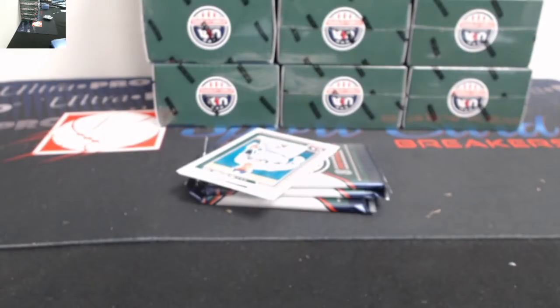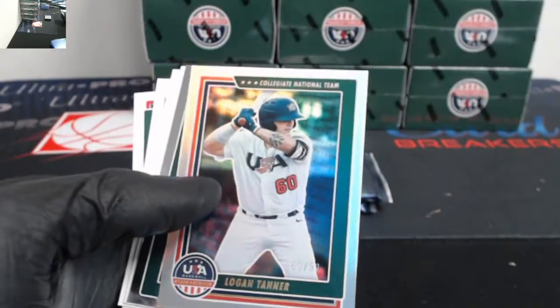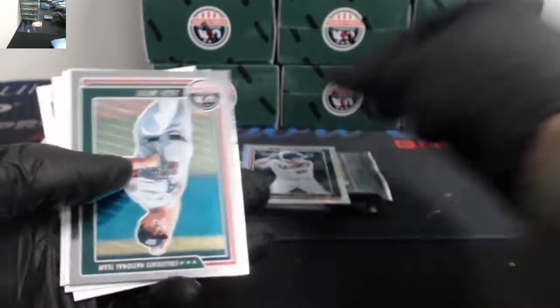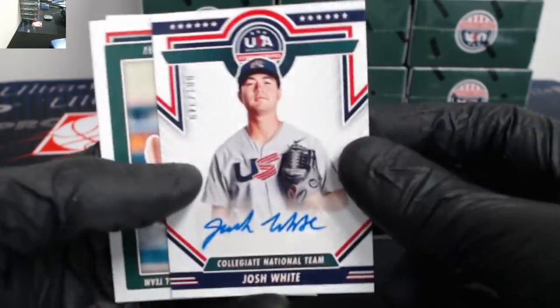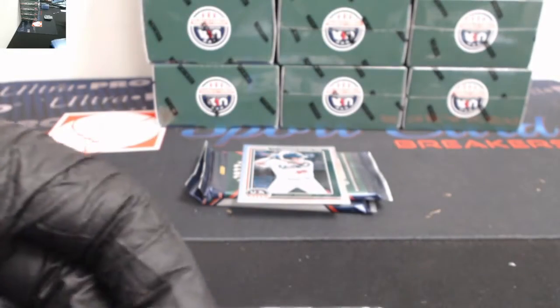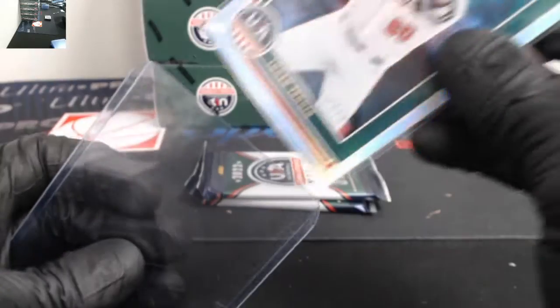So Connor Griffin, and you're hoping for the Bobby Witt whammy. The thing I like about this break too is it's very inexpensive. So if you are the family of some of these kids, I mean, it's Logan Tanner /99. Josh White, back-to-back cards. /349. Connor Griffin, Bobby Witt. Love it, love it. Come on, let's get some bangers. Let's get another one. Let's get another one.